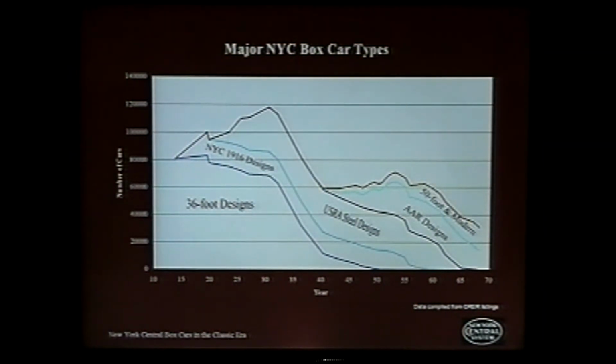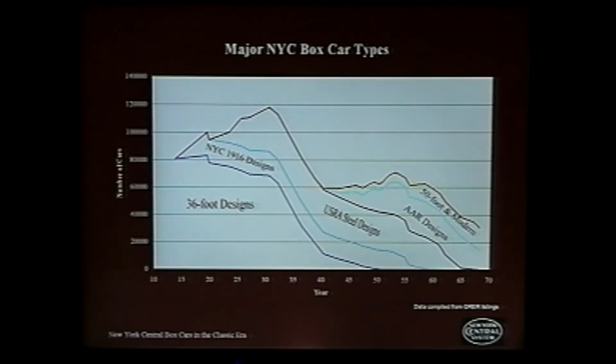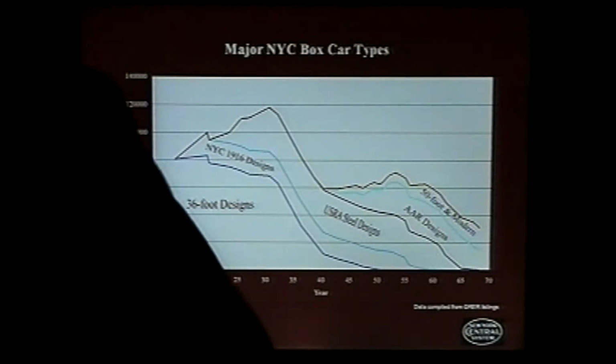And here's a timeline chart that shows how those populations went over time. And you can see all those 36-foot cars and how they dropped precipitously during the Depression. And that's why the overall total went down. And those 1916 design cars stayed pretty constant until up into the mid-50s. And the USRA steel designs were the backbone from when they were built in the 20s. You can see that wedge opening up during the 20s. And then they were really the bulk of the fleet right up into the early 60s. And then the AAR cars and then 50-foot cars came in. And again, smaller numbers of the cars in later years for those two reasons I already mentioned.